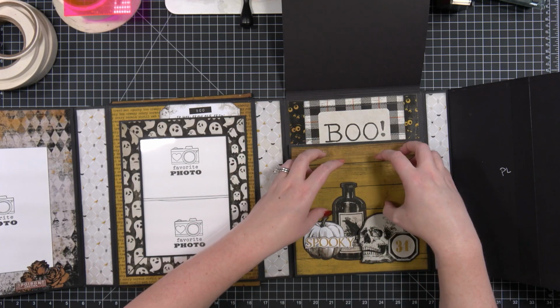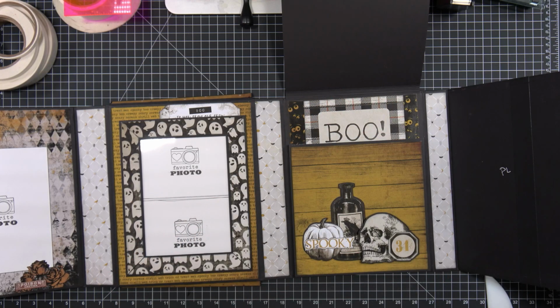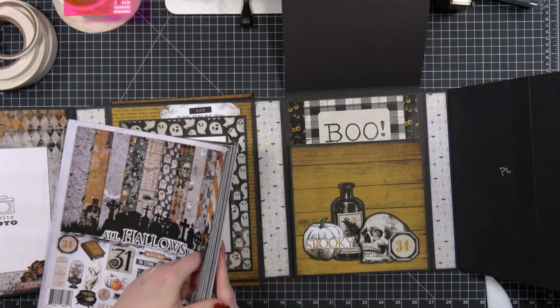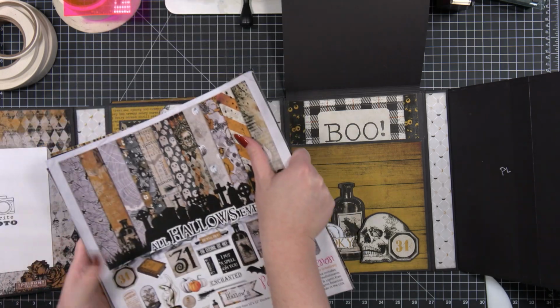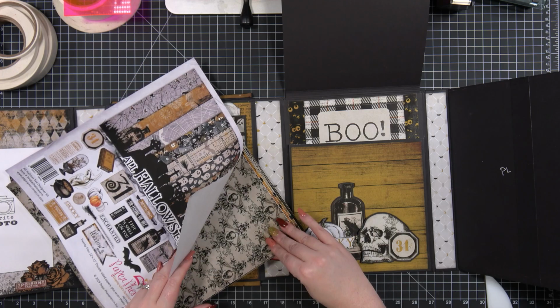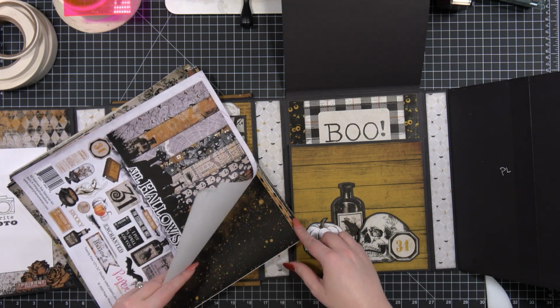Alrighty, so now we still don't have anything here, but that little boo is cute. I don't know why I said that like it's spelled B-E-W, but whatever. Oh, eyeball it. Ha ha. Hardy har har.